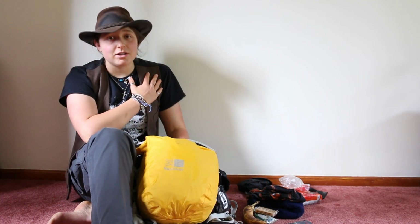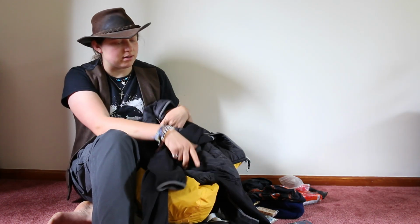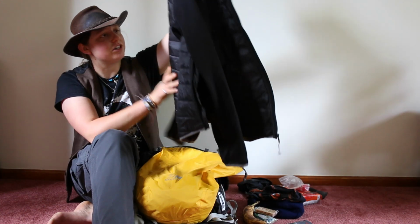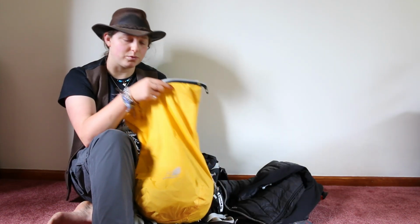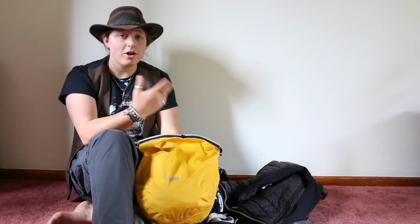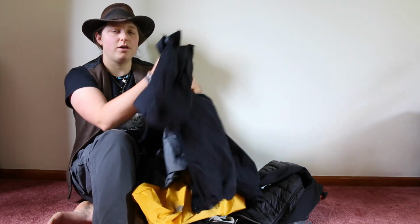Then I will be wearing a soft shell. If it's the summer, I'll wear a thinner one. If it's the winter, I'll wear a thicker one. But then I'll always have a fleece, or in this instance, a synthetic insulated jacket, just as another layer, especially if it gets windy. You just want to be as shielded from that as possible. And if it gets wet, common sense really, just a waterproof jacket.